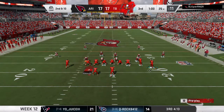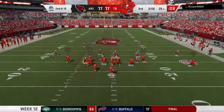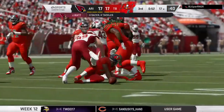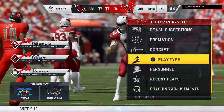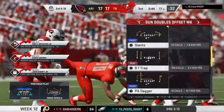Check 59, Mike. Mike is 59. Mike to 59. Got you. I got you. From the gun, Love, nowhere to escape, and he goes down. J.J. Watt in there for a milestone sack. That's number 150 of his great career.